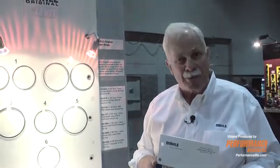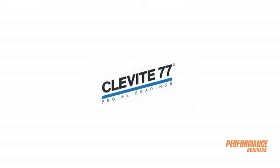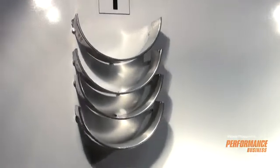Now let's go over and talk about our mainstay Clevite bearings. Now Clevite engine bearings, and especially Clevite performance bearings, they've been the household name in race engine bearings for 50 years. And really that name still exists today. You all might remember it as Clevite 77, which was our brand name for years for the material. We've shortened that now to just Clevite, but we've been the number one performance engine bearing supplier for at least 50 years.